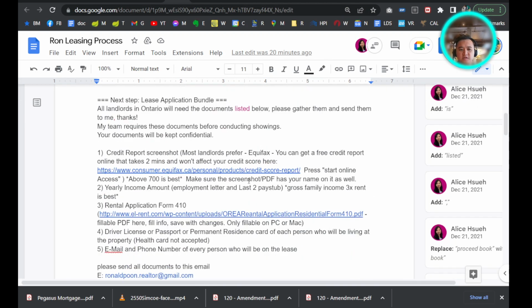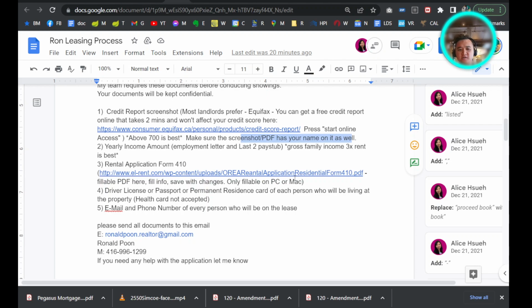Let's get into it. Before doing anything at all, first I'm going to be gathering all the information from you. Number one, credit score. You're going to go into this link, and then you're going to grab your credit score and show me a PDF, print out the screenshot, okay? Number two, tell me your yearly income. Give me your last 2 pay stubs and employment letter showing length of employment, your position, hourly or salary. Salary is better. And basically all the information, if you're on probation or not.